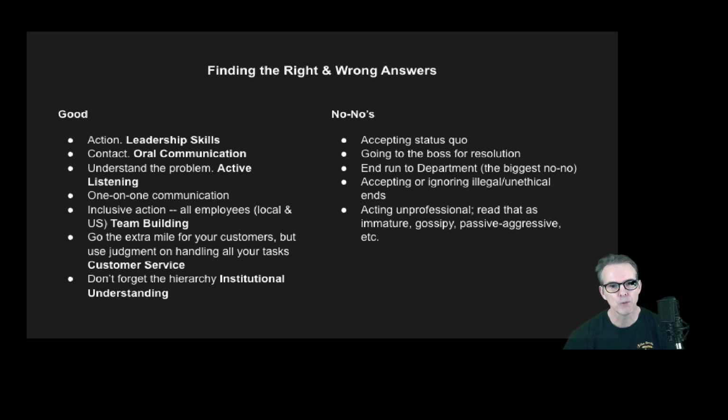Now, just because you have a special relationship, and at a small post it's the same thing, except you'd probably be meeting with the DCM one-on-one, that you have a special relationship with the DCM does not mean that you go over your boss to ask the DCM a question. It's especially a work-related question. You should be going to your boss.